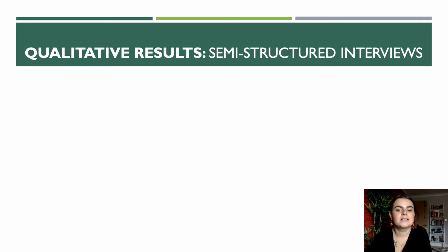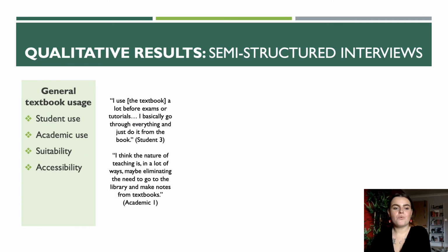on certain topics. So first of all was general textbook usage, so this is aside from Chemistry Cubed and basically just previous experience. So we have student use, academic use, suitability and accessibility, which was mainly focused on the cost of textbooks actually.